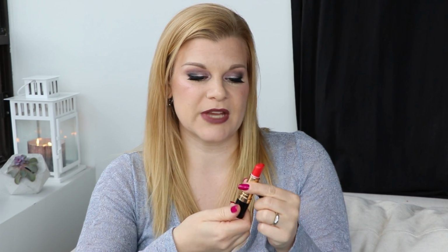For lipsticks, this one might be a little bit redundant because I did just film and post a video on my favorite lipstick formulas at the drugstore, but the ones I have to mention are Revlon's original Super Lustrous lipstick formula and, frankly, anything by Maybelline. Their lipstick formula is just fantastic. The Revlon one, just to briefly mention it, I tend to prefer their cream formulas. Pigmentation is incredible. They have no scent, no taste, and they wear a really long time.